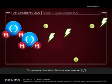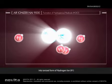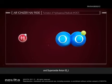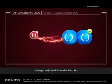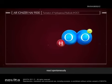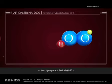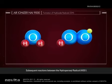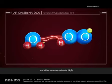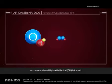This caused the dissociation of airborne water molecules, H2O, into ionized form of hydrogen ion H+, and superoxide anion, O2-. Hydrogen ion H+ and superoxide anion O2- react spontaneously to form hydroperoxyl radicals, HOO-. Subsequent reactions between the hydroperoxyl radical, HOO-, and airborne water molecules, H2O, occur naturally, and hydroxide radical, OH- is formed.